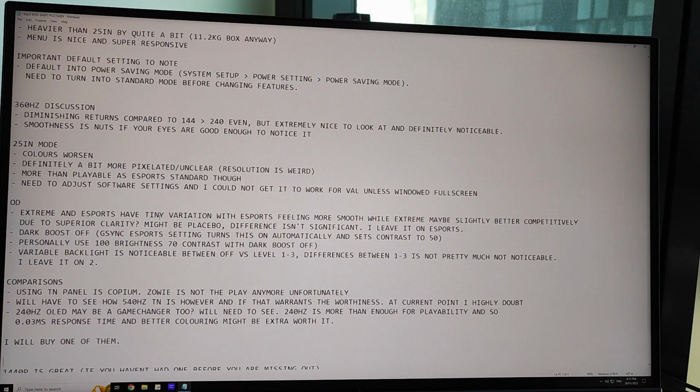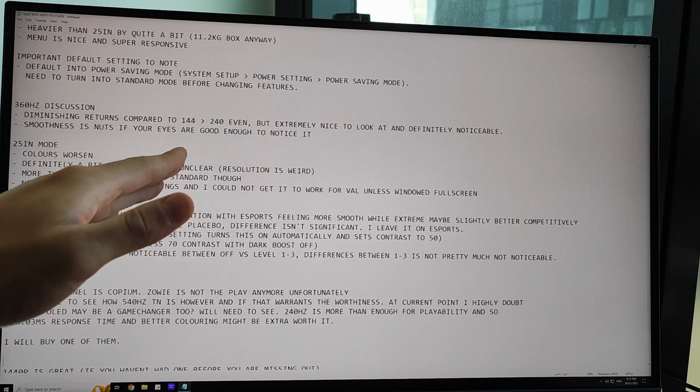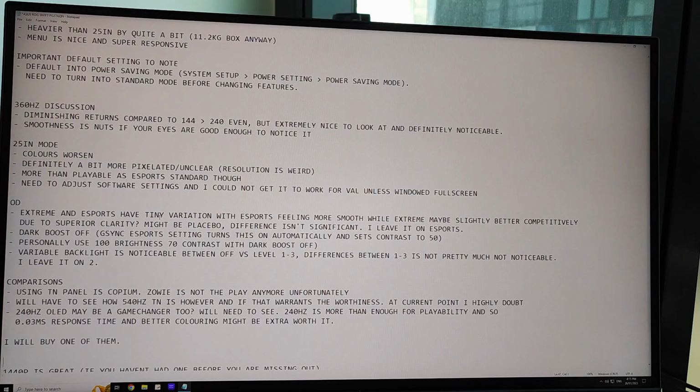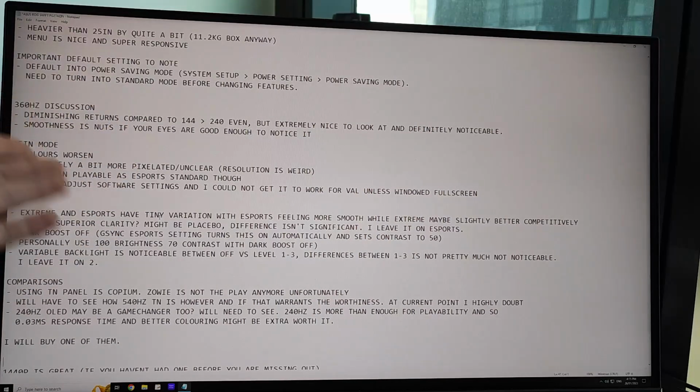One thing I did notice though is that colors do worsen a little bit, everything becomes a bit more pixelated and unclear, the resolution is kind of weird, even though it is 1920 x 1080p. I tried playing though, more than playable, right? It looked weird, everything looked weird, but I played just fine as an esports standard, so I think that 25-inch mode works, gets the job done.